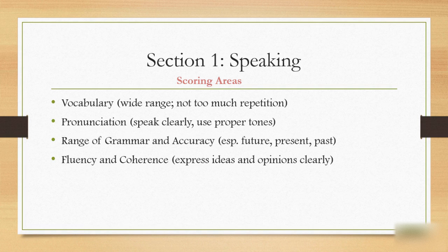The third area, range of grammar and accuracy. What you really want to focus on is future, present, and past tenses. If you have the tense right, that is pretty much all you need to know. When you're asked about the future, make sure you're using future tenses. When you're asked about the past, make sure you use past tenses. This is what you should spend your time practicing to get a great score on grammar and accuracy.